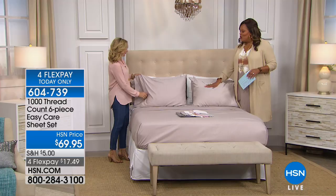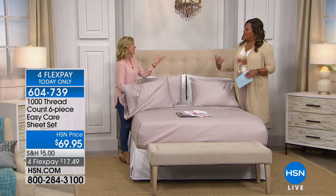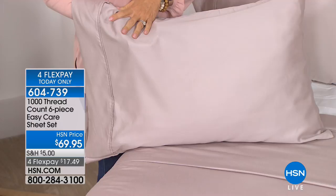You know, I have problems with sheets because I'm at that age where I get hot, and I don't like sheets that are real slippery. I like them to breathe. Not heavy. That's a good point, I'm glad you brought that up. When it's a 1,000 thread count, it usually could be heavy. Exactly, and that's where the microfiber comes in.